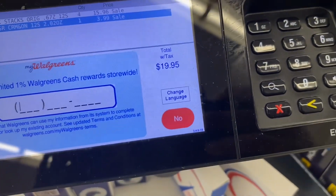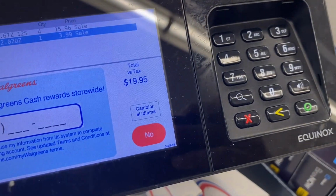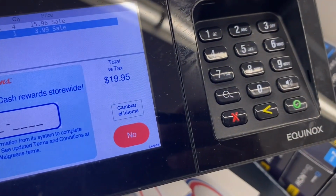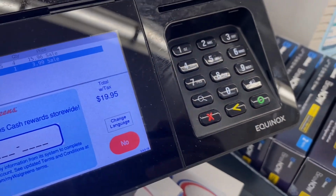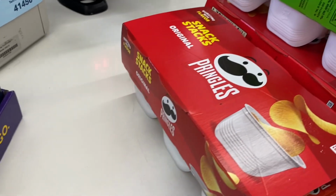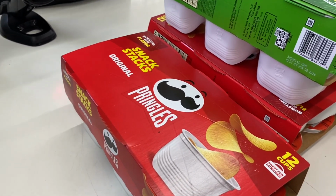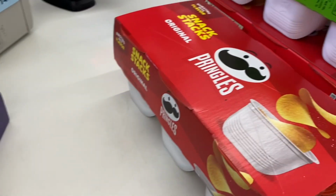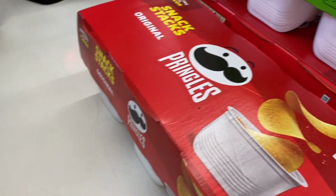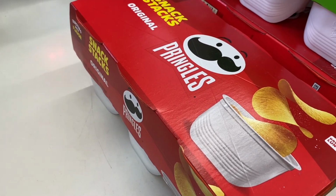Okay, let me put in my Walgreens rewards. Okay. Yeah, and you got one sour cream. And the rest of them. Okay, so they rung up for how much? Well, once you put your phone number in, it'll change. Right, no, I'm saying, what did it ring up without the number? $19.95, or $3.99 each. Oh, okay, so that's the right price. They're on clearance for $3.99. Okay, yeah, when it's clearance, you don't have to put in the number. It'll ring up automatically. Gotcha. That's what I was trying to see.